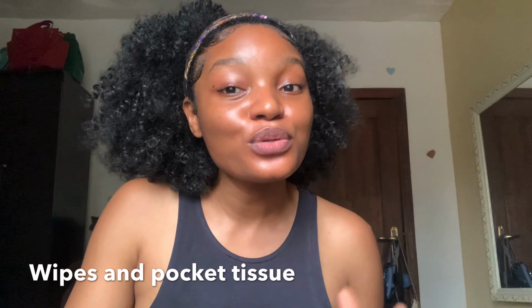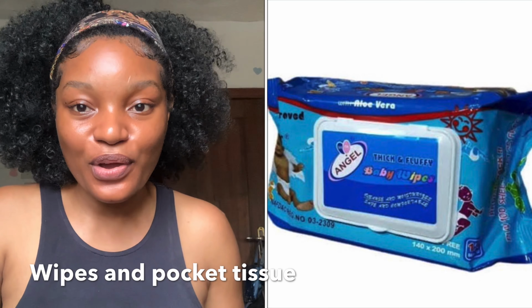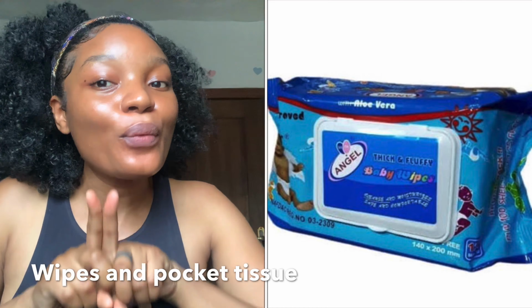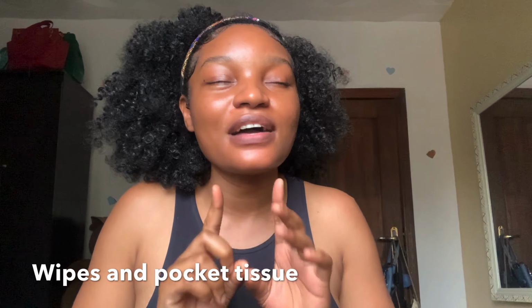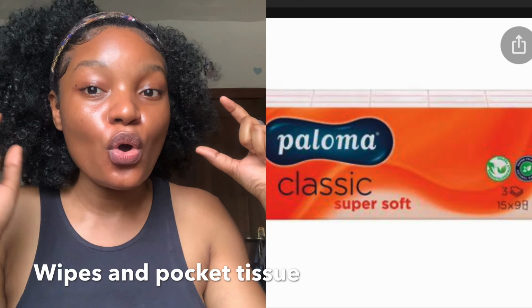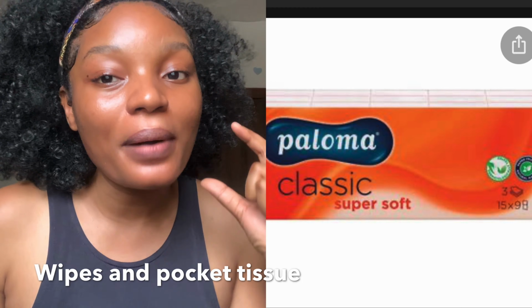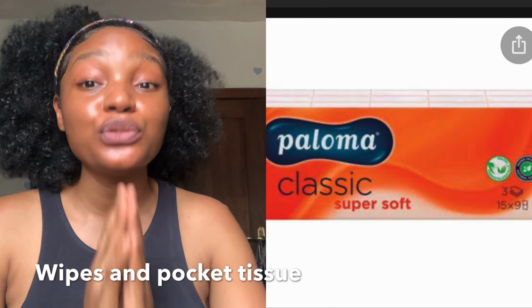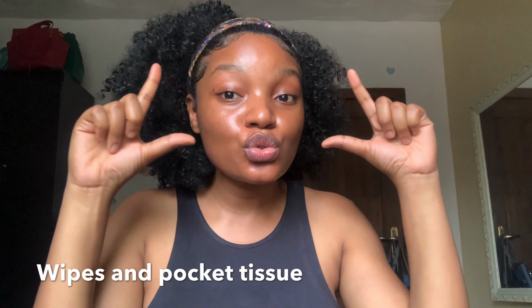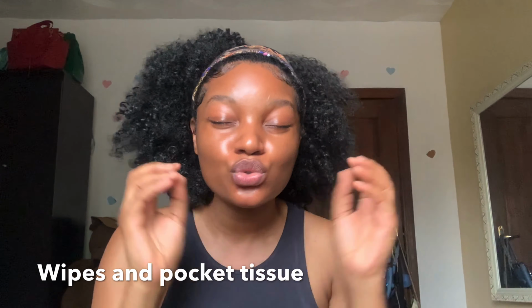You would also need wipes. Yes, you would also need wipes. As a girl, a wipe should be your best friend. You always have to have wipes in your bag, or those small tissue paper, because as you are going out, you are going to need them. So you definitely need wipes, and you definitely need those small tissues. They are so important. As a girl, you need to have those too.